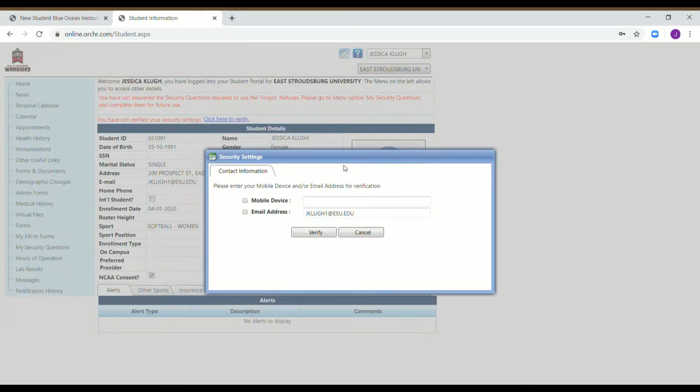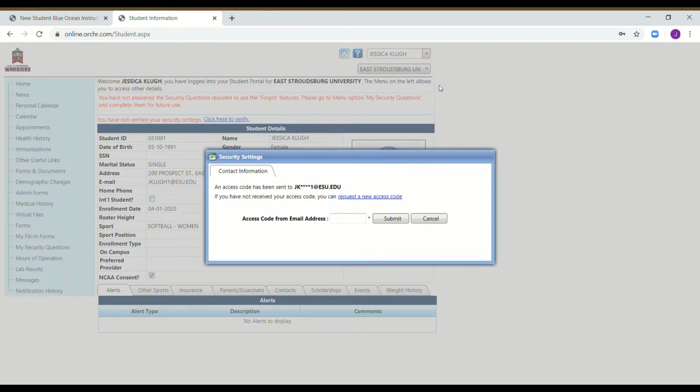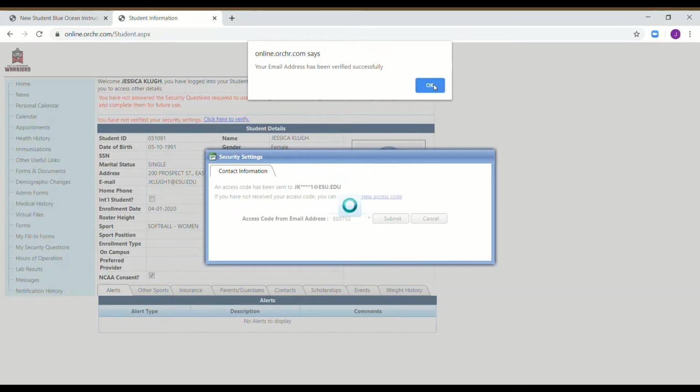New this year is a two-factor authentication system. You can choose either your mobile device or your email address. What this is, it's going to send you a 6-digit code to your email or mobile device every time you log in. This ensures that it is you that is accessing your medical portal. I would recommend using your mobile device because sometimes it takes a few moments for the code to be sent to your email. And then you're going to submit the code and press OK.